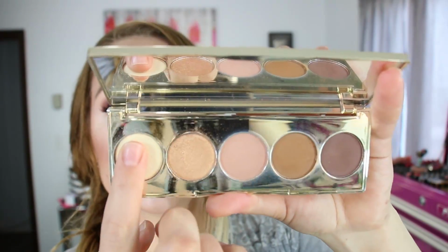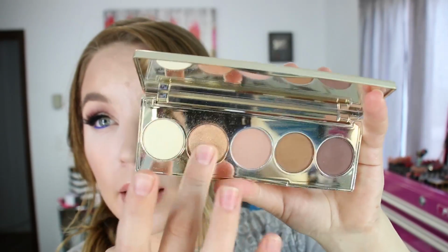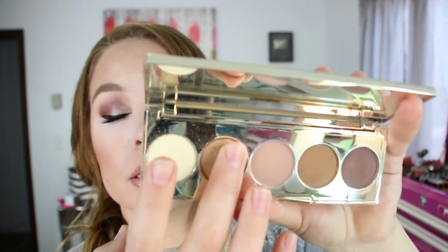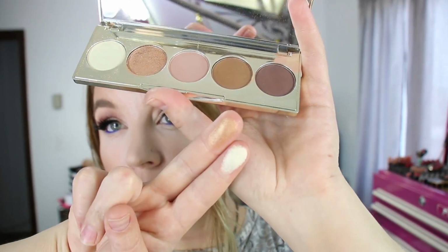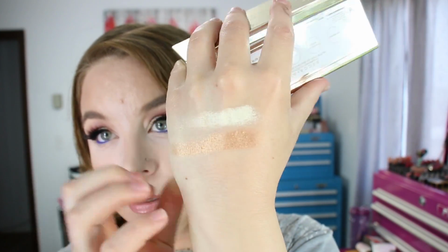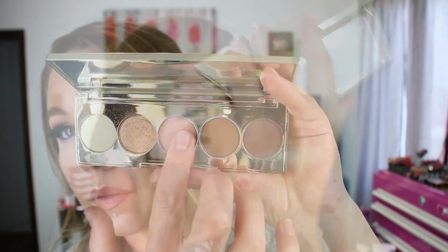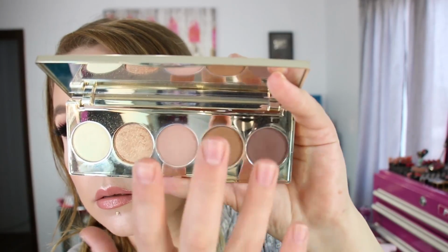These are the two shimmery shades. Apparently Champagne Toast is the one that Jaclyn Hill had her hands in to create, and this one's Chardonnay. These are the two shimmers in the palette. And then here are the three matte shades.